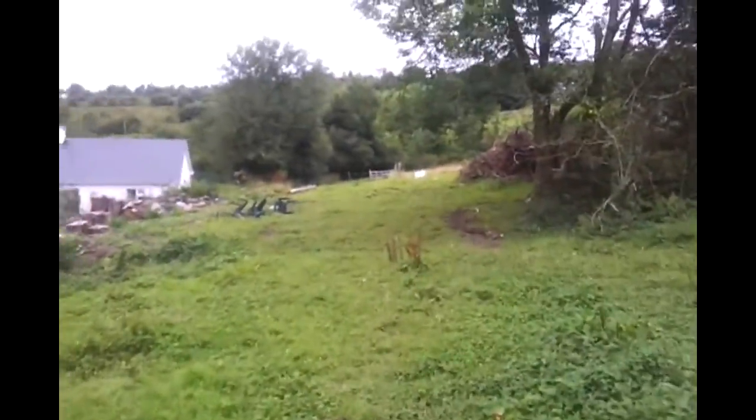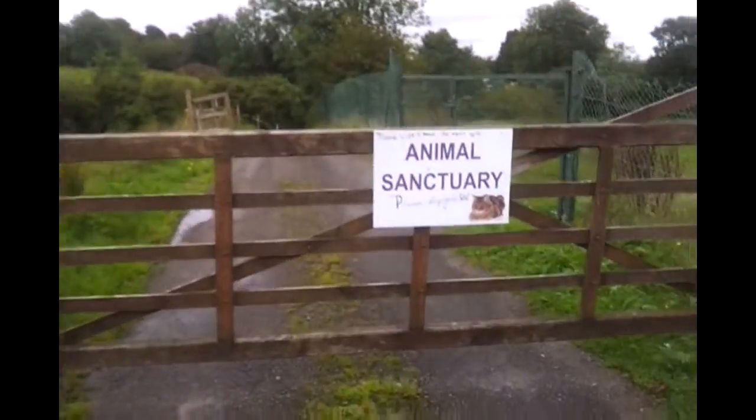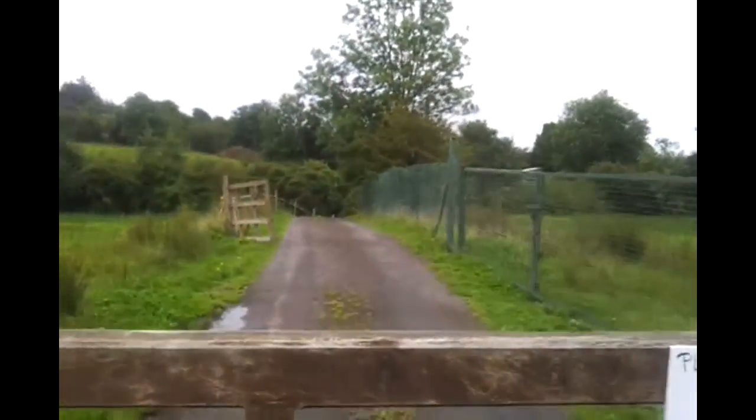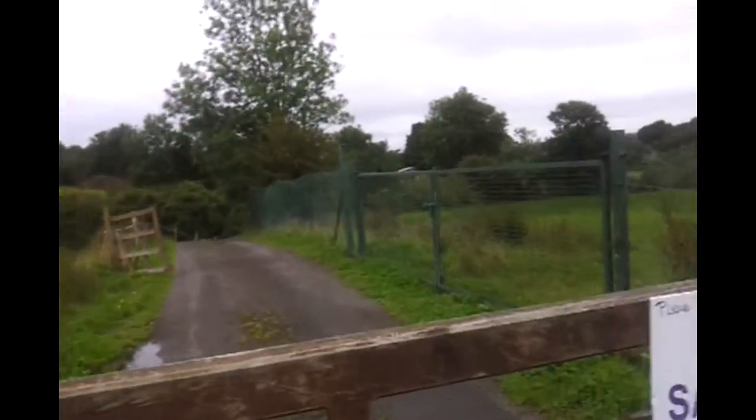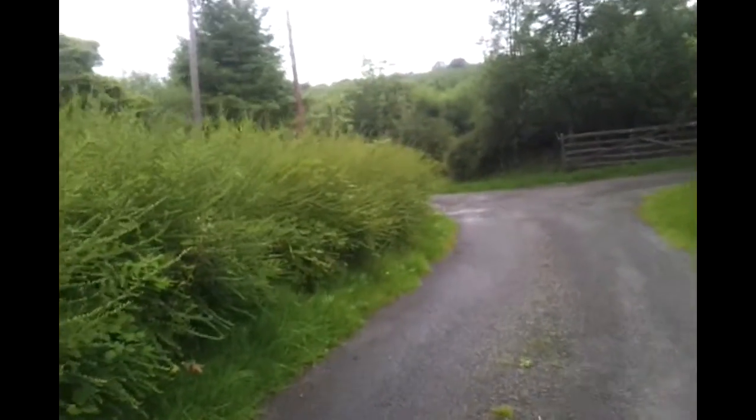Sign. And then down in that corner there's another one. So made it through that place with the rubbish and that, but guess what? It's an animal sanctuary. I didn't know that. Wow. So we've just come through there, I don't know what that is, but anyway, it looked like we were on private land, but we're out of it now, and the rain's coming down, so I was really lucky there.